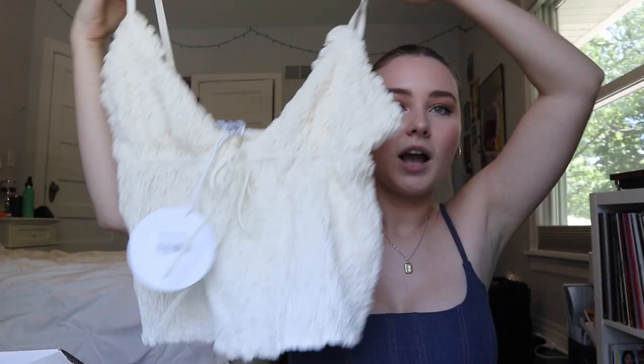You could wear it with some jeans. You could wear it with a skirt. You could wear it with the brown pants. I love it. It's so pretty. Also, adjustable straps is a big thing for me, and it has them, so you'll be set.